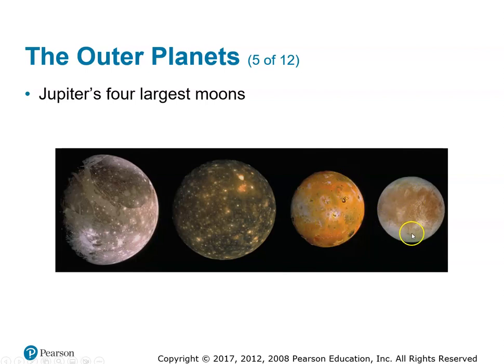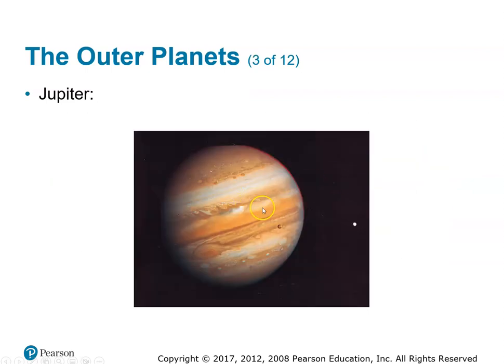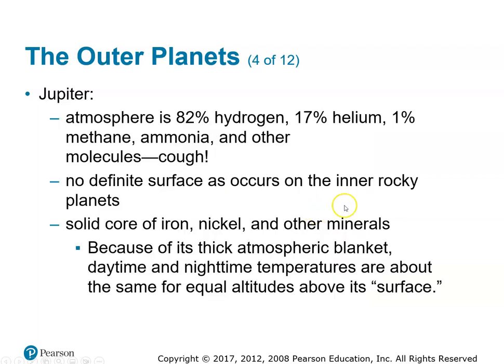This one to the right-hand side is called Europa. Europa is of great interest to us because it seems to have an incredible ocean of salt water inside of it, and in fact has more water than all the oceans on the Earth combined. When we get to the outer parts of the solar system, we are interested in the possibility of microbial life, not on Jupiter, of course, but maybe on the moons.